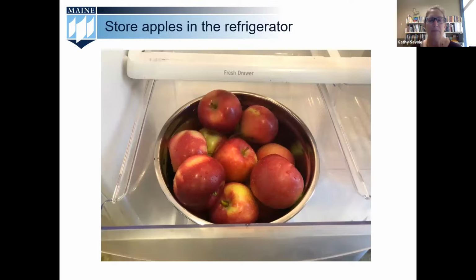Let's spend some time talking about how to preserve quality. So for best quality, store your apples at a temperature of 32 to 38 degrees Fahrenheit with high humidity. Apples will store well in the refrigerator in a perforated or mesh bag to avoid trapping moisture, or just loose in the crisper drawer, which is going to offer a higher humidity because it is the crisper drawer.